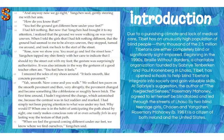And anyway, now we go right, Yangchen said, gently steering me with her arm. How do you know that? You feel the ground get different here under your feet? I had felt nothing, but now that Yangchen had brought it to my attention, I realized that the ground we were walking on was very uneven. When I told the girls that I had felt nothing different, that the ground had seemed to me to be always uneven, they stopped, turned me around, and took me back to the start of the street. Rose, now we show you. You must go and feel the street here.